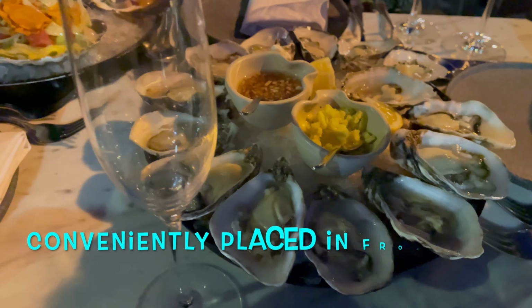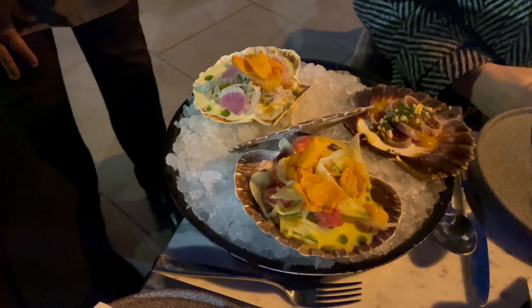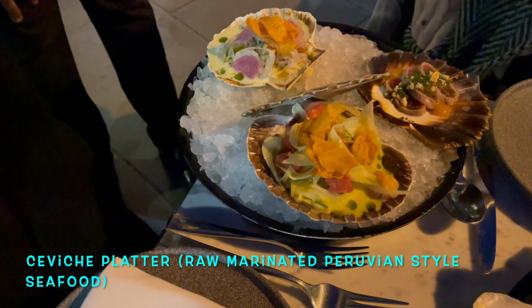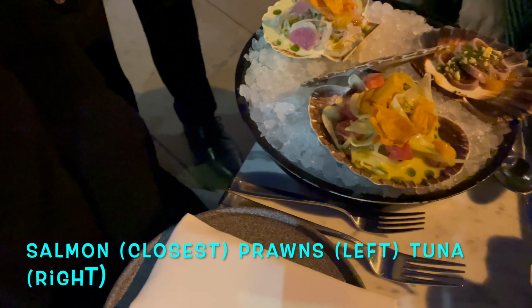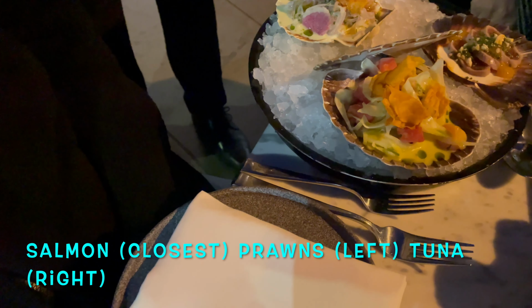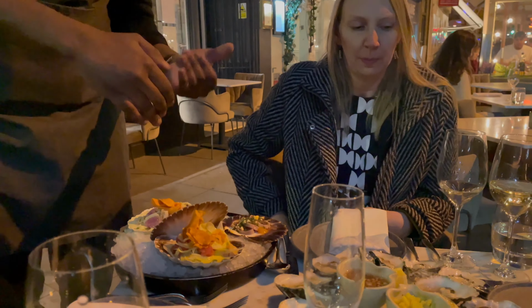Excellent. Here, the platter: tuna tataki, prawn ceviche, and salmon ceviche. If you can please start with the tuna, jump to the prawns and finish on the salmon, it will be amazing. Should we have the oysters first or the ceviche first? It's totally up to you, but I recommend the oysters because they are lighter.